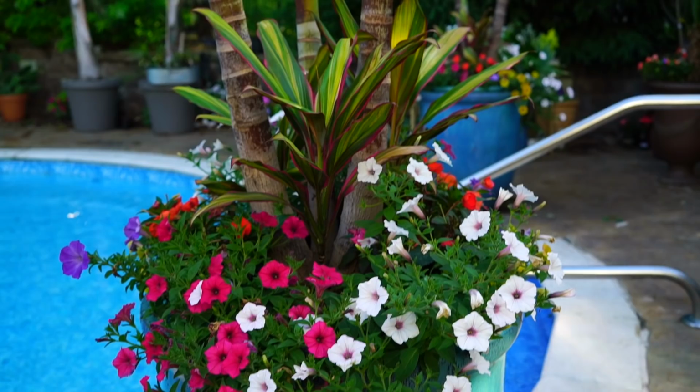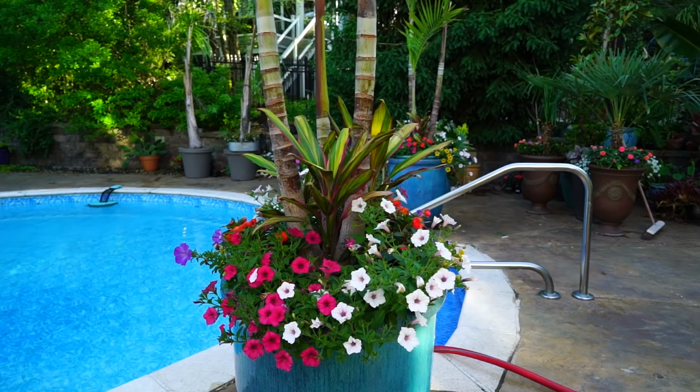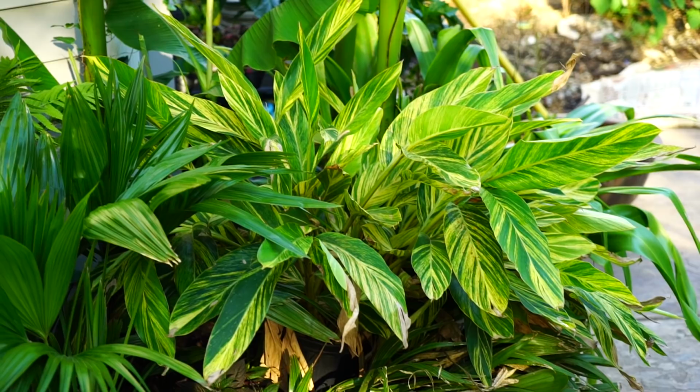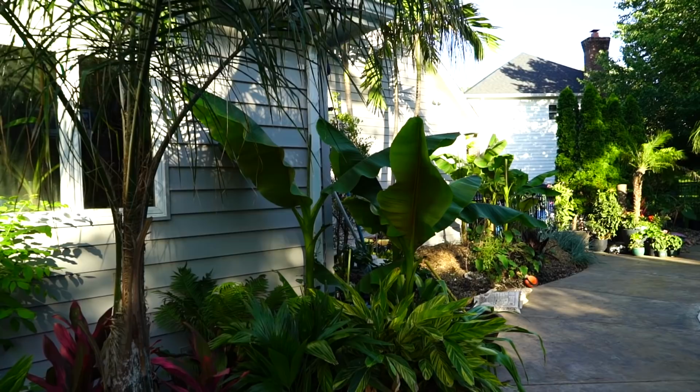So anyways, here's a better shot of those pool pots without the sun blazing down on top of them. You can kind of get a better look at what those look like. The colors are blending together nicely. Ginger, of course, looks better without its foliage all cupped up and hiding from the sun. That won't be as bad as these banana trees start to flush out.